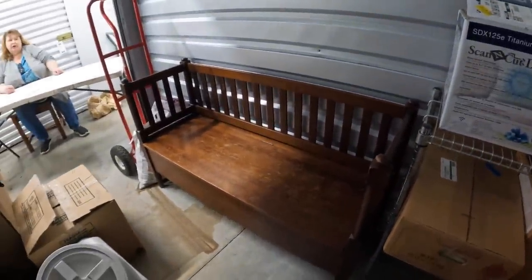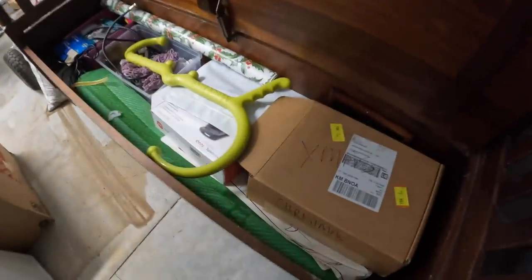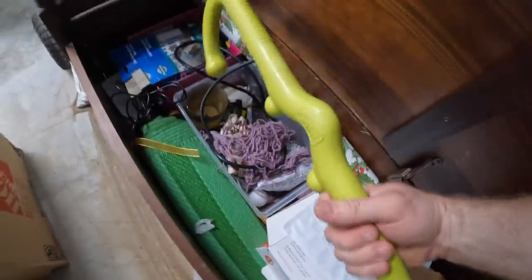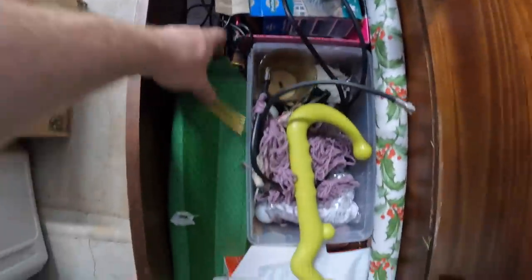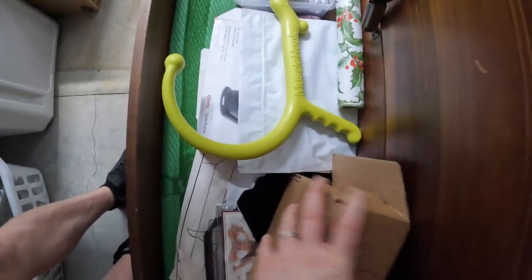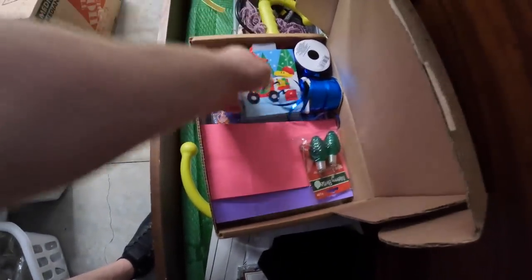My grandmother had one in her hallway. We found one other one like this before in the past. She kept gloves and things in the bottom of it. But this is all really cool. You can have your kids' toys in here. Anything you want. This doesn't have much in here though. Maybe a few electronics. And Christmas. Those are cool.